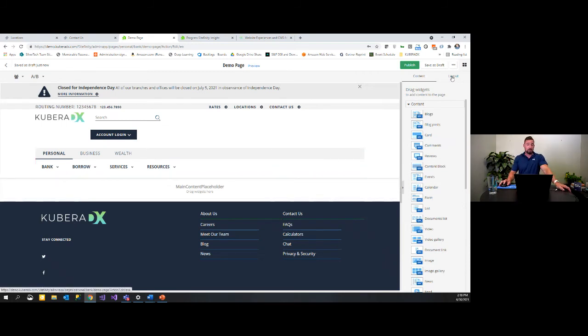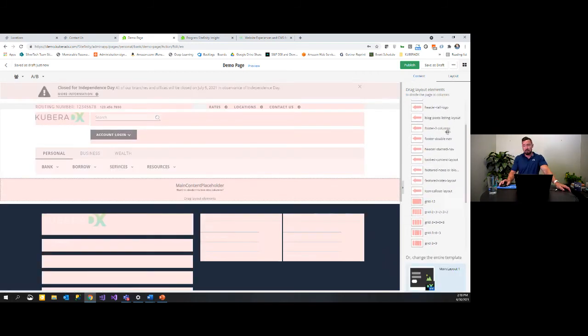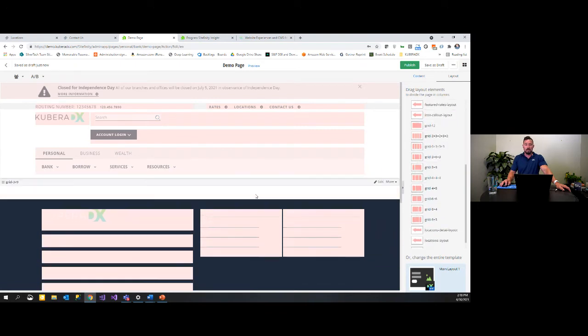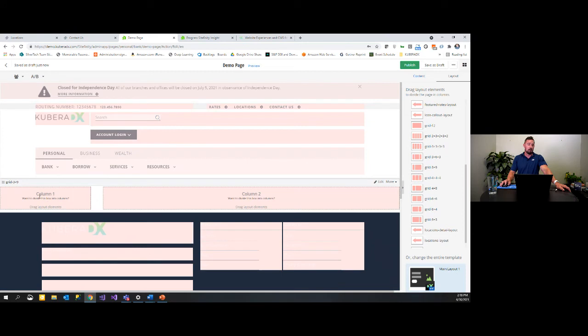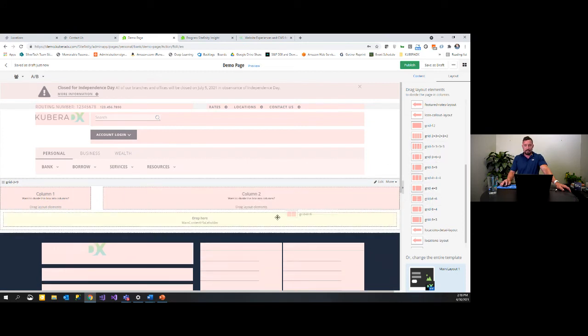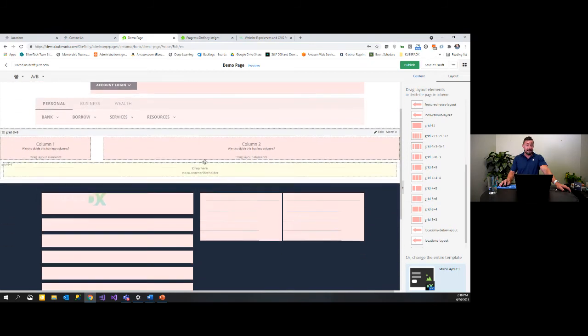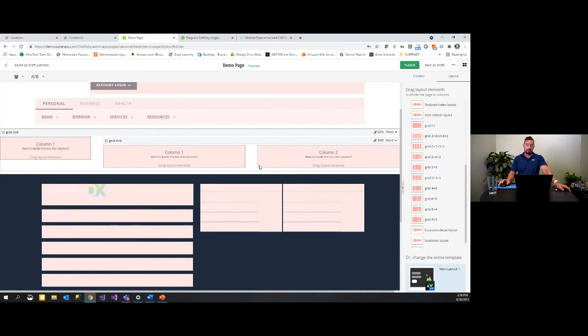If I want to change what that layout looks like, I click the layout tab, and maybe I want to split it up. Maybe I want kind of 2 columns, a small column on the left, a main content column on the right. I can do that. Maybe I want to split it directly in half. I can split it directly in half as well. Go 50-50. I can nest these like that. Your options for creating pages are pretty much endless. I'll go ahead and delete these though.